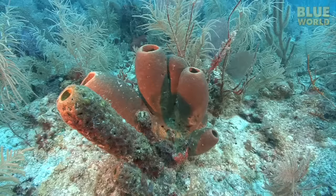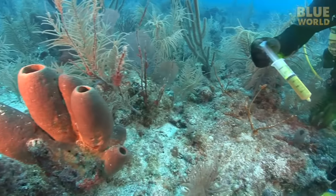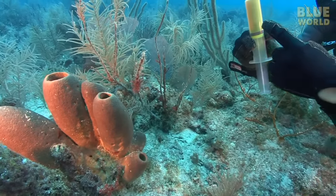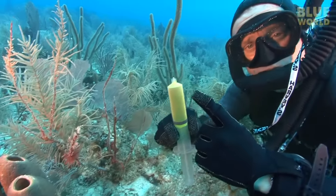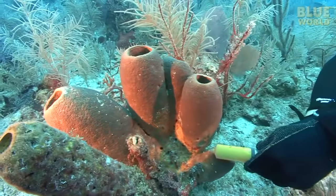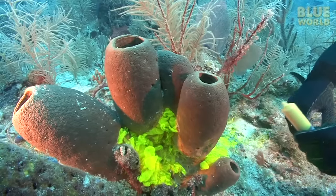They might not look like they're doing much, but a simple demonstration shows how effectively sponges can pump water. On a reef in the Caribbean, I make a dive with a syringe filled with a non-toxic dye called fluorescein. By squirting it around the base of some sponges, we can observe how the water is moving by watching what the dye does.